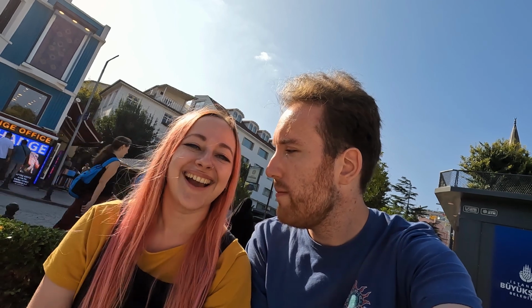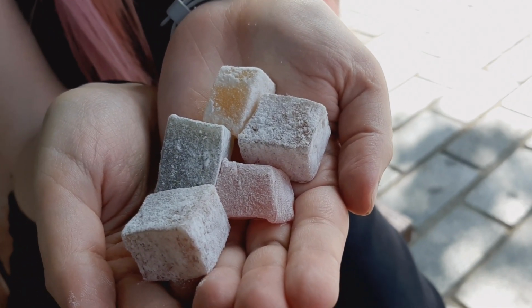What was your favourite? Mine was probably the rose water. I really enjoyed it. You saw me eat it. I was actually a really big fan. I probably ate most of them. Your favourite? Yeah, I agree. My favourite of the traditional ones was definitely the rose water. I like the fruitiness with the slightly floral flavour. Yeah, it's really good.